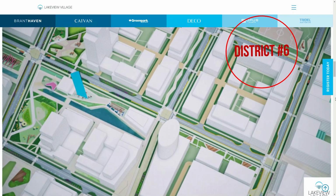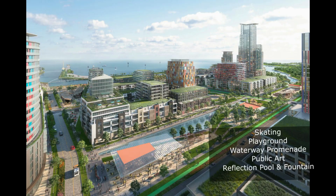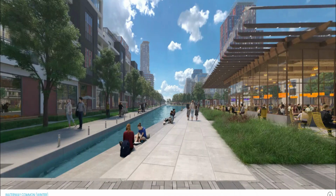At 6, Waterway Common. District highlights include skating, accessible playground, waterway promenade, public art, and reflection pool and fountain. Waterway Common will have a skating rink in the winter for the community, which is excellent because I think there should be more skating rinks. I don't think there are enough out there for the communities. And in the summer, there will be a splash pad and water feature.